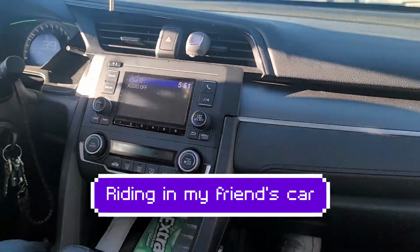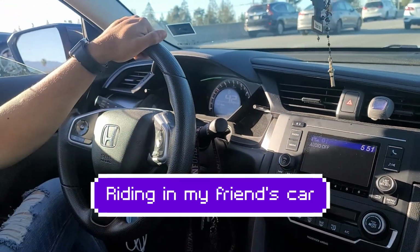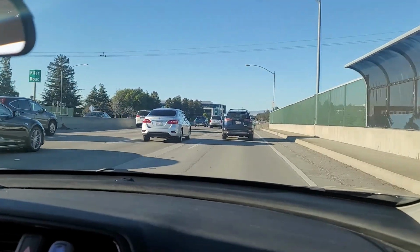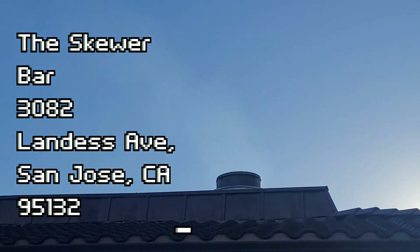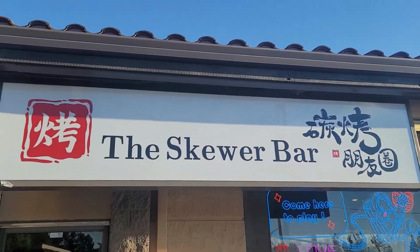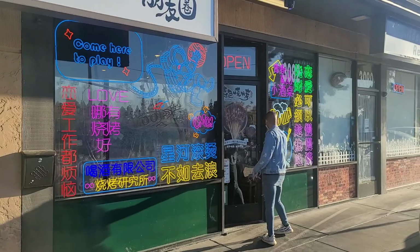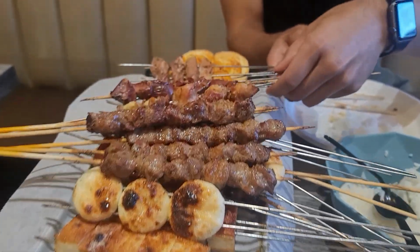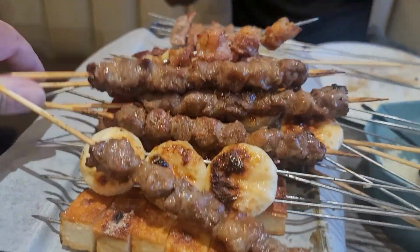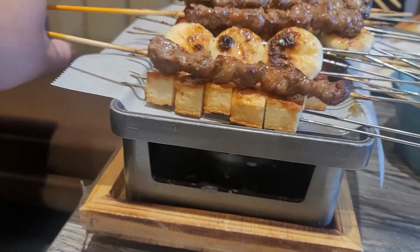All right, here we go. As you can see, the smoke coming out from the barbecue place. I'm going to take the breads out, okay?